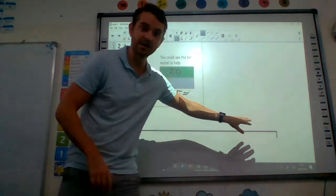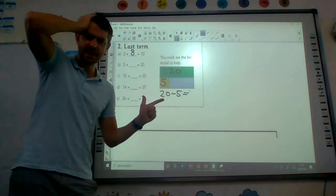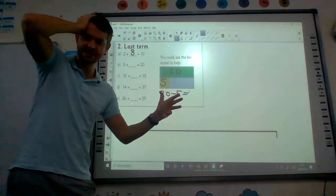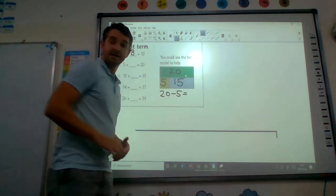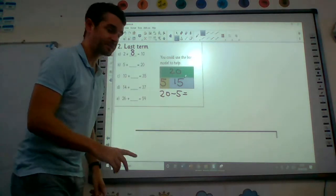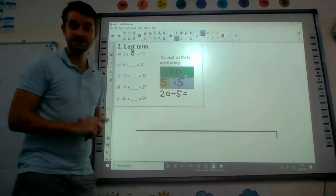You can use a number line. You might know straight away, or you can count backwards in your head. 20, 19, 18, 17, 16, 15. Our answer to B is 15. We're using take away to solve a missing number problem with add. Because that number is in the middle of our sentence, we can use this to help us.